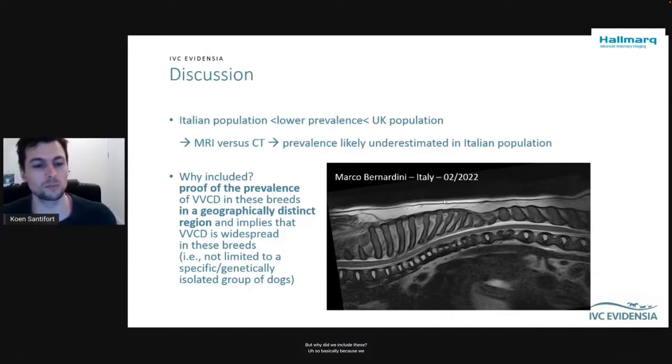Basically because we wanted to prove the prevalence of this anomaly in breeds in geographically distinct regions, and also, of course, to characterize the contents of those dysplastic canals a little bit better, which is more easily done with MRI. And this is just a recent case that Marco Bernardini saw in Italy, and he felt keen to share that with me.